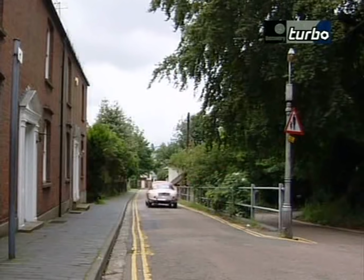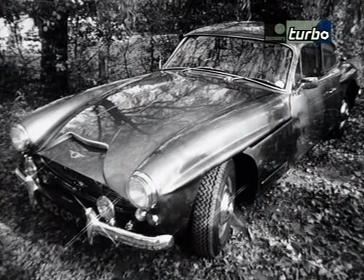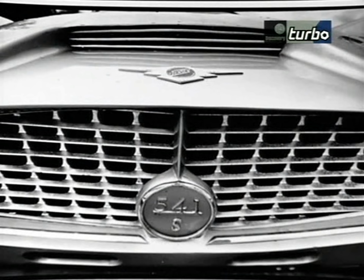By the beginning of the 1960s, the Jensen brothers were aware that the market was changing, and the 541, the lean and lithe and very fast 541, was not what the market was wanting. Therefore, in 1960, they introduced the 541S. But this car was much wider, it was much heavier. It also had an automatic transmission, but the edge had been lost and the performance wasn't there anymore.